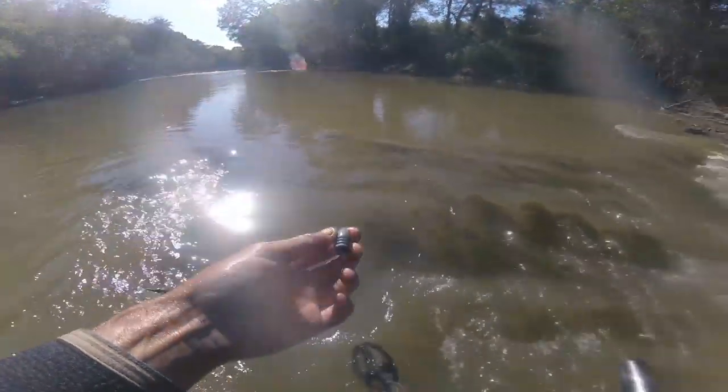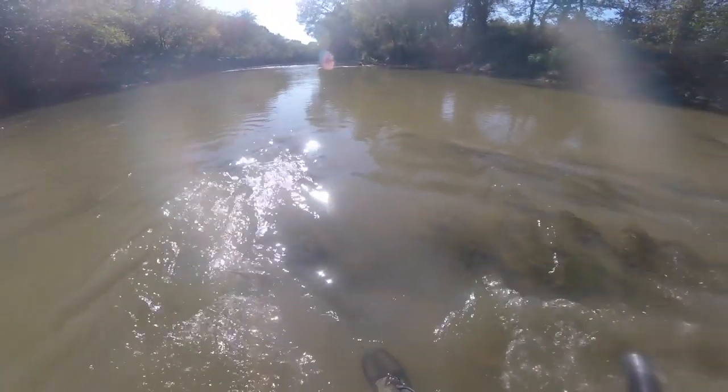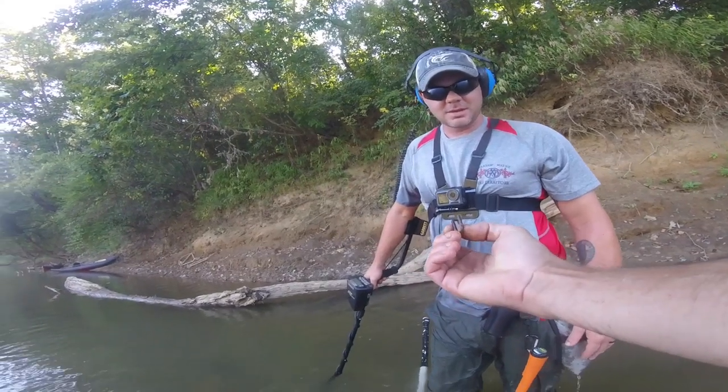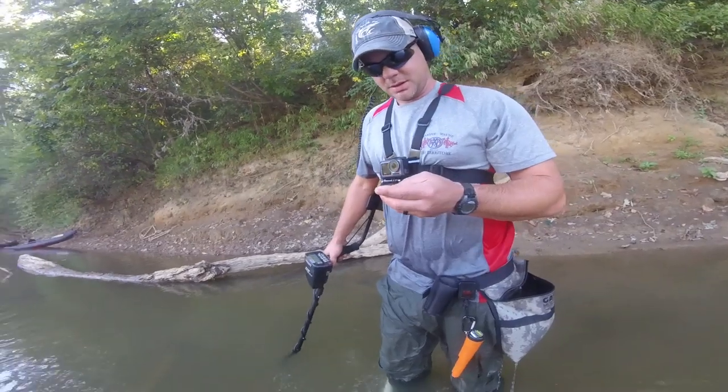Nice mini ball. This little bitty rock area here. Maybe some more stuff will come out. Drew just got a J-hook. That's an excellent find. Is that your first one of those? It is, yep. Excellent, man. That's a really cool find.